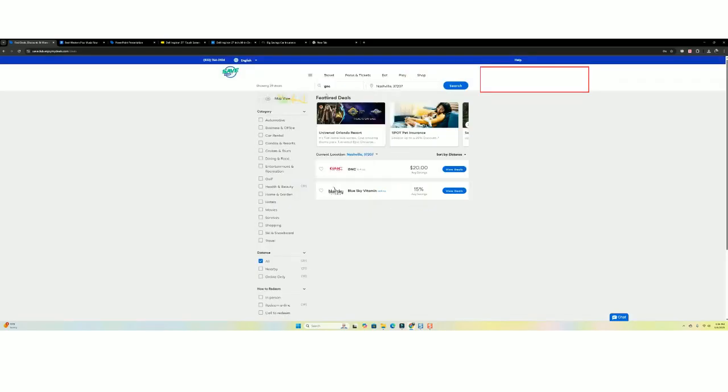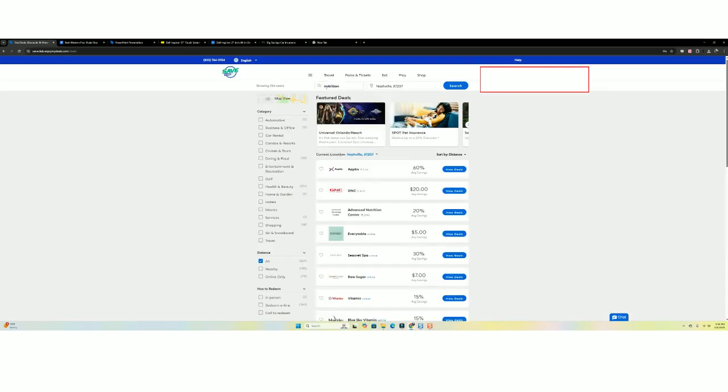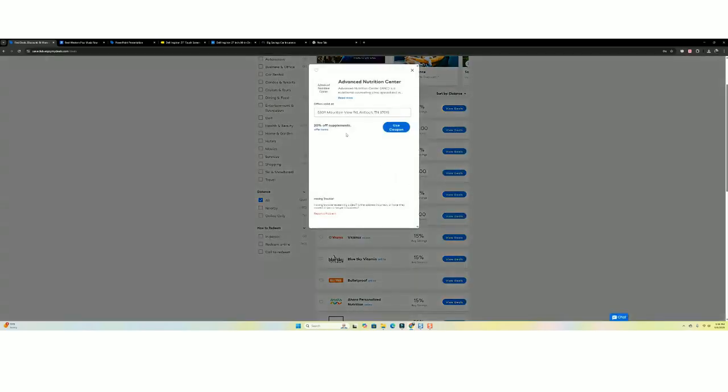Blue Sky Vitamin, 15% off. There's another nutrition. Let's see here. Nutrition here, I thought I saw Advanced Nutrition Center, 20% off. So again, 20% off supplements. Every $100 I spend, I get $20 back. So that could easily pay what I'm paying for in just one month, not including all the food deals.